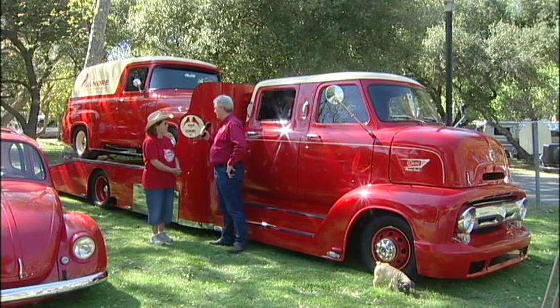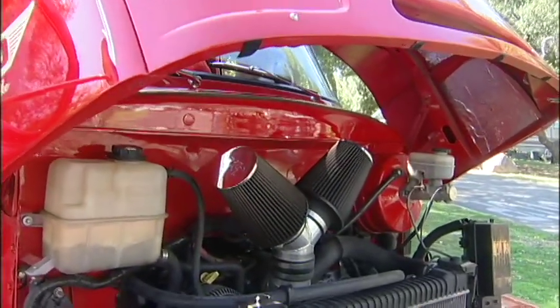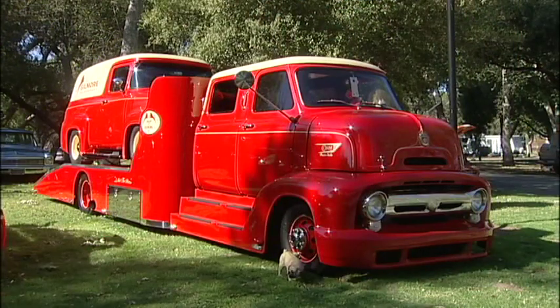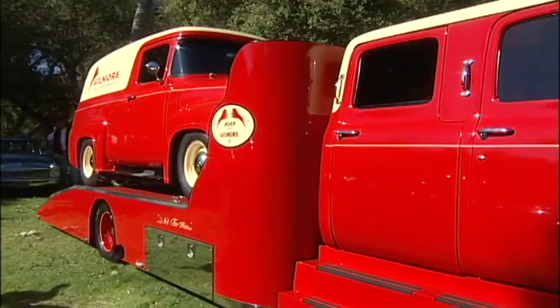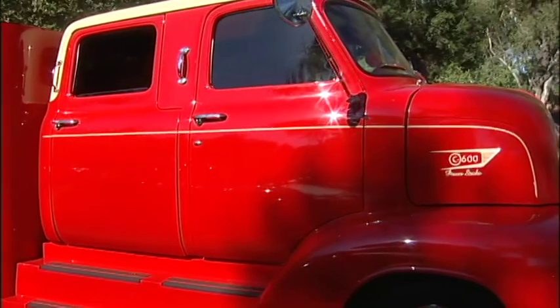Yeah, well, it's stunning. It's breathtaking. And the running gear on the truck, what powers it? It's a 2002 turbo diesel, so it's a Power Stroke. The running gear is all 2002 E350 Super Duty van. And they took the cab off of the COE and extended it 72 inches so that the hauler would fit on it. How's it to drive?